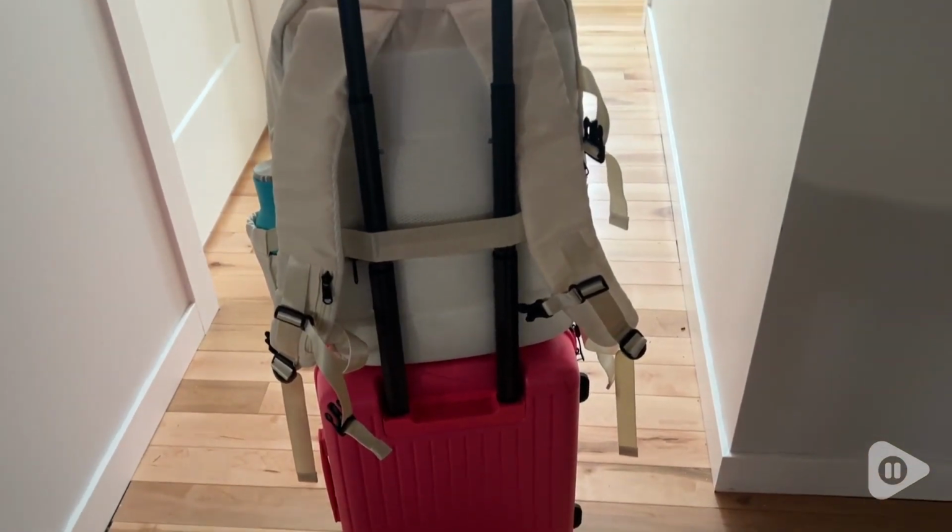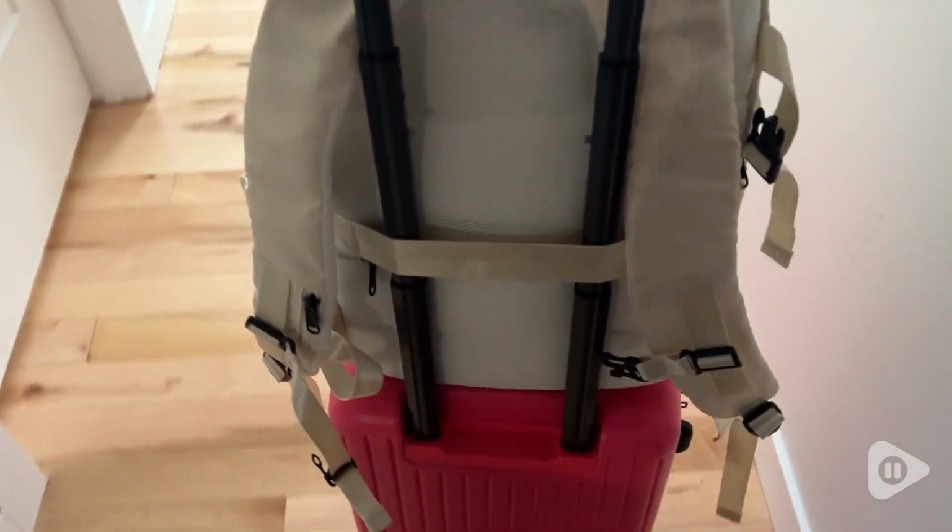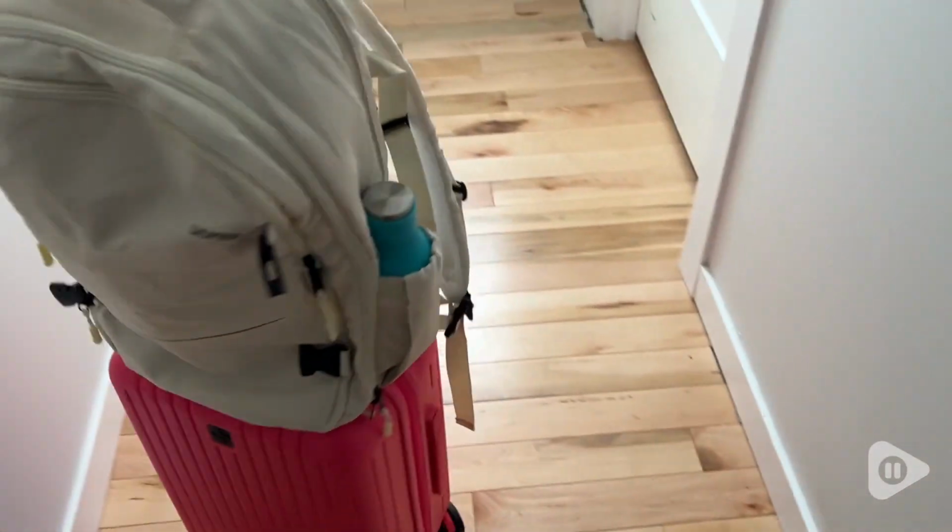I love that you can slip it right on your luggage as well for travel. It makes it really convenient. This can be used as your carry-on on a flight. It will blow you away. I'm telling you, it is my favorite, and that's my point of view.